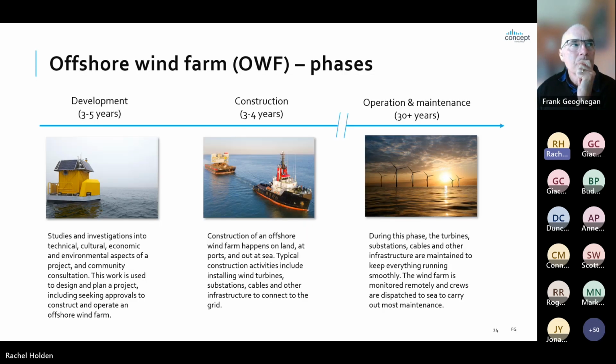What we're going to do now is just hand over to Frank, who's going to walk us through the key phases of development for an offshore wind farm and the sorts of opportunities that those provide at the different parts of the life cycle. Thank you, Frank. Thank you, David.